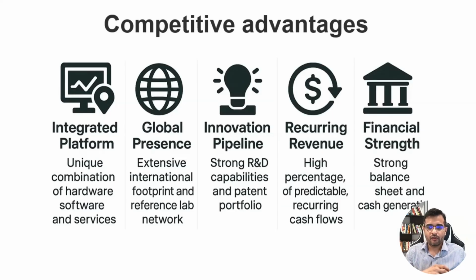Finally, the recurring revenue model and the financial strength. 70% of the revenue is recurring, right? Because think of the practice management software. As long as a vet is practicing their craft, they're going to have to pay those software service fees. Similarly, as long as you're testing specimens, you're going to need IDEXX's services from a reference lab perspective and also a point of care diagnostics perspective. And so the revenue just keeps coming and it's not as cyclical as one would assume.